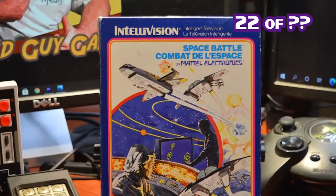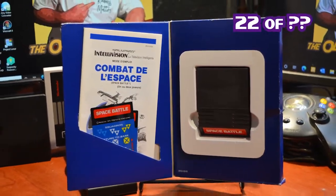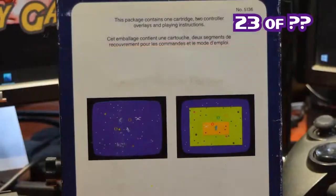All right, so let's look. This is a space network, and we got to start right off with another game that I've already covered in the 125, Space Battle, or Combat de l'Espace. And again, it's got a sticker on the back with the bilingual part on it. It's kind of interesting, but the box, in general, has both languages on it, so I find that very interesting. The next one's a game that is not the most popular space game they have, but is still very well known, and that's Space Hawk, Faucon de l'Espace. Man, just really good copy.